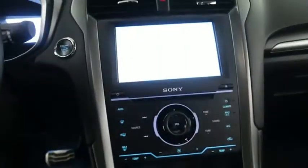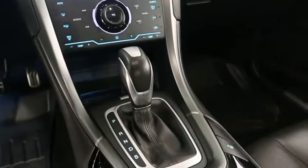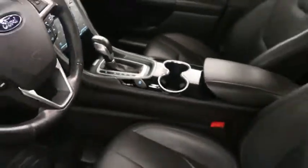Cruise audio and Bluetooth controls are here. Full touchscreen that includes your stereo, dual climate control, and your automatic transmission is here.